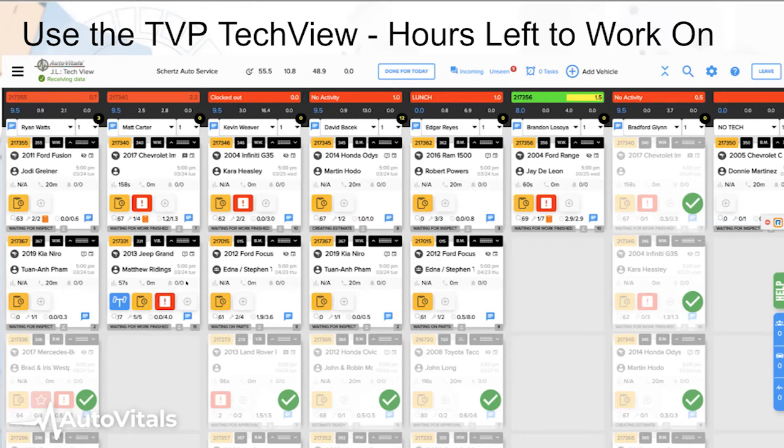Correct. If you see that, then depending on what time of day it is, around this time of day, it's 2:30 Central for us, and I know he's got 2.5 hours left. Matt typically leaves at 4 o'clock, so I don't think I can assign anything else to him that day. So I know Matt's cut off for the day, but if I look at some of the other techs, maybe I can give another tech a job that needs to get done right away or by the end of the day.